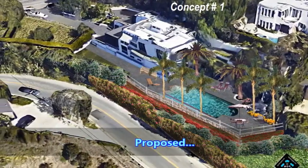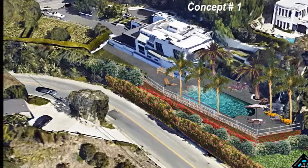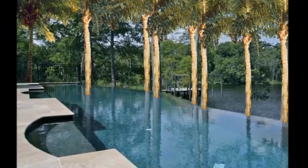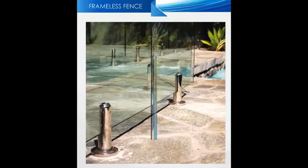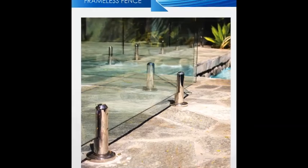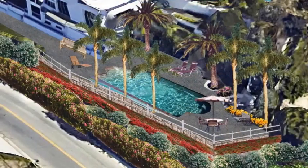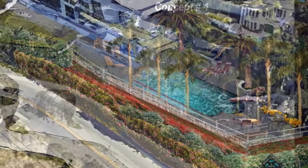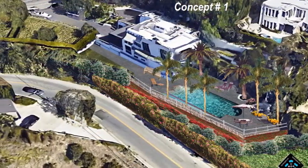As part of the Concept 1 development, we are proposing a Vanishing Edge style swimming pool that will provide the illusion of floating palm trees from the upper decking, together with a tempered glass railing at the top of the structural grade beam wall. This concept takes advantage of the elevated viewing platform and increases the existing patio space.